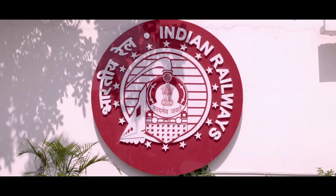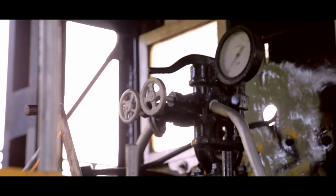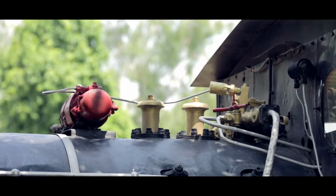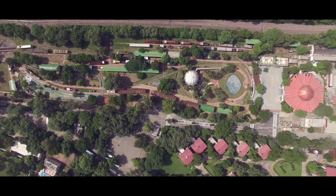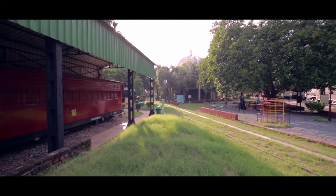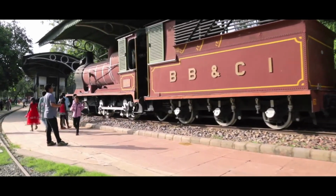Indian Railways, the backbone of our nation, the lifeline of our economy. Railways boast of a legacy of astounding engineering marvels. It has a rich, diverse heritage of over 180 years. The National Rail Museum truly treasures this heritage.